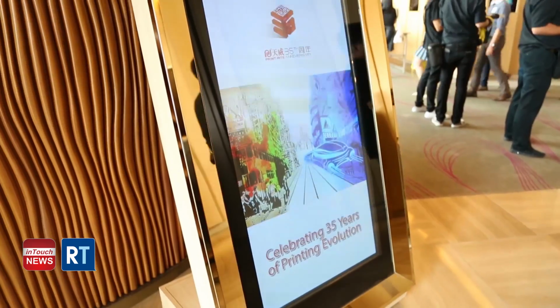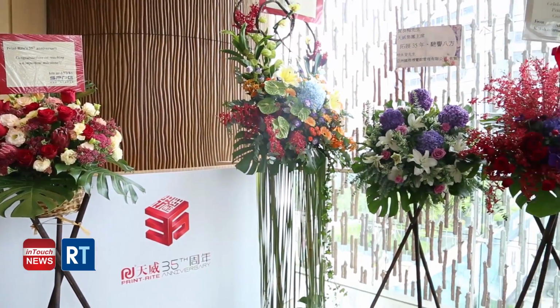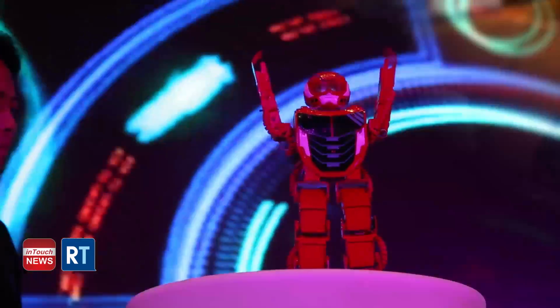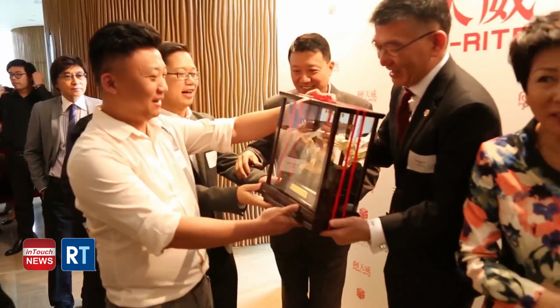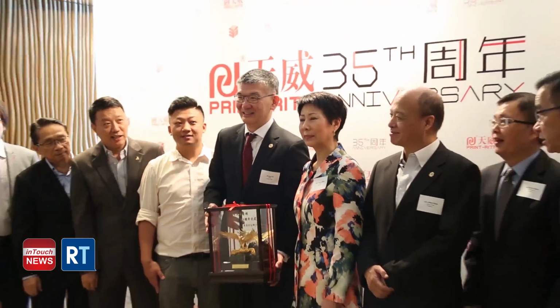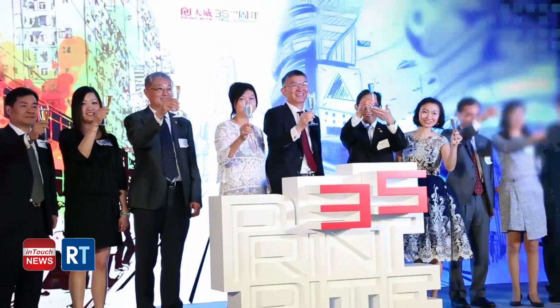Printright has used an art show in its Hong Kong gallery to celebrate the company's transformation from 2D to 3D printing. While remaining focused on print consumables, as it has done for 35 years, Printright will pour additional investment into 3D printing to achieve a place among the world's top 10 3D companies.